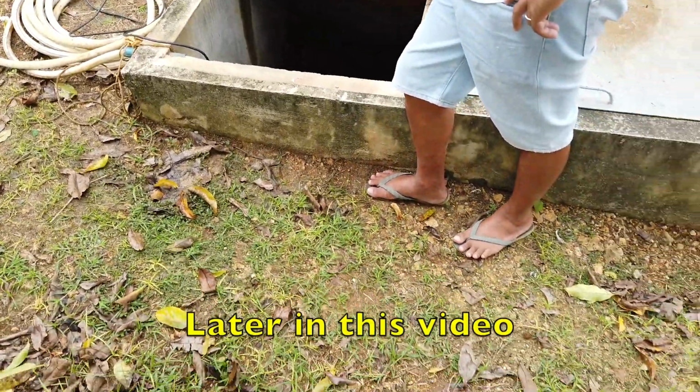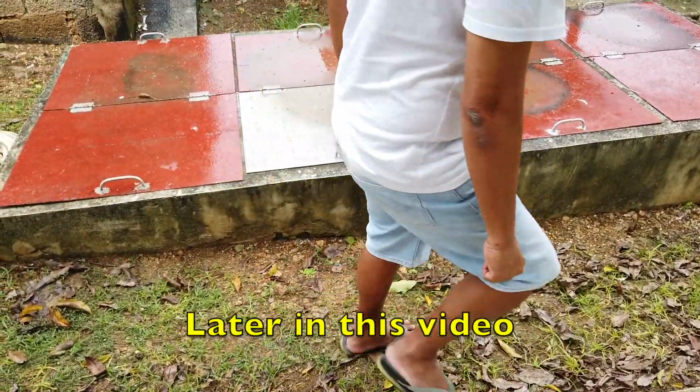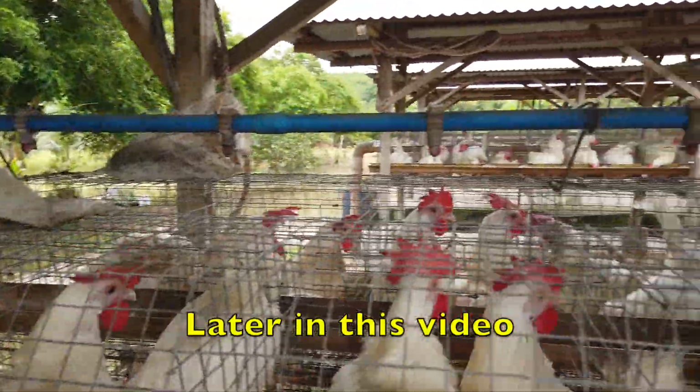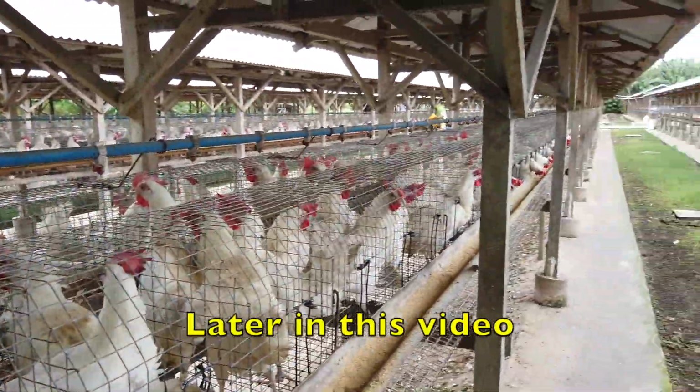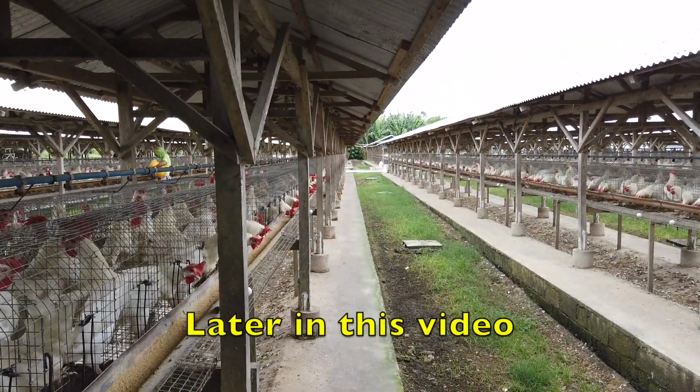So that's how they recycle the water from the cages. So far there are 19,000 chickens on this 2 hectare farm.